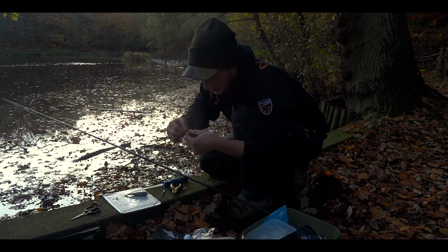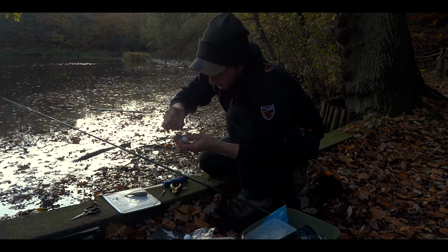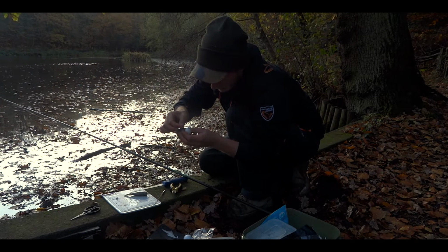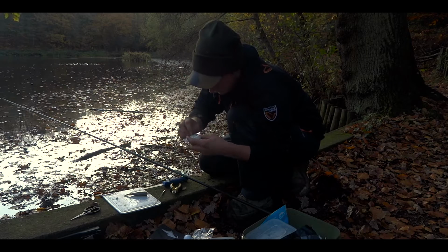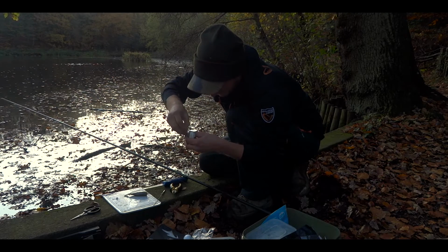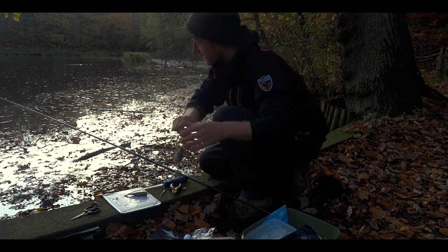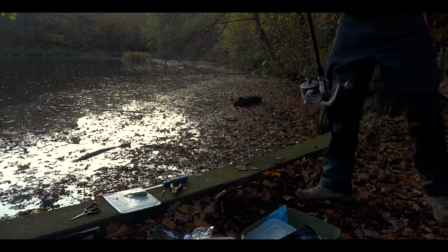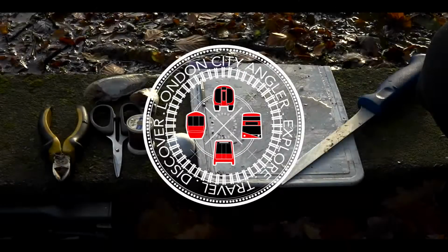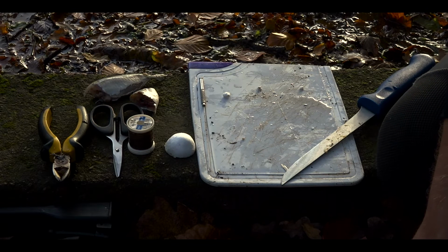I'll show you how I've set that up in a minute, because it's quite an ingenious way. Well, first things first, let's get the rod back in the water. Alright, so let's show you how to set this up.